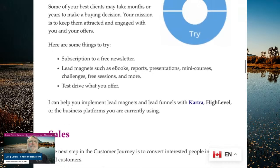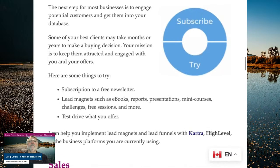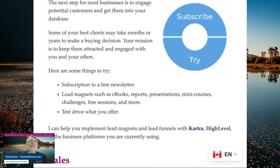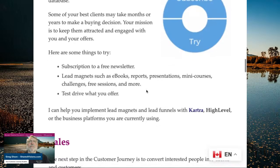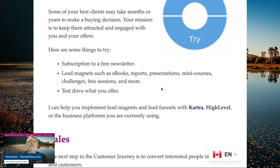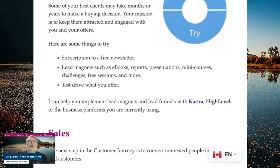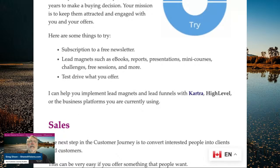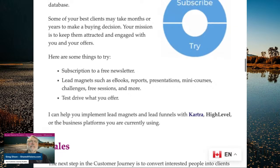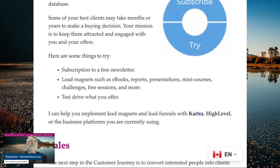And so there are all sorts of things you can offer as a lead magnet to get them in there, like a free newsletter, information, get them on your mailing list. And maybe you need to add a lead magnet for that, which could be an ebook, a free book, a report, white paper, presentations, mini courses, maybe a challenge, free sessions with you, free meetings, discussions with you, and more. And on the little blue thing, it says try. It says test drive what you offer.